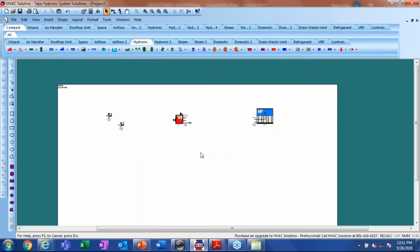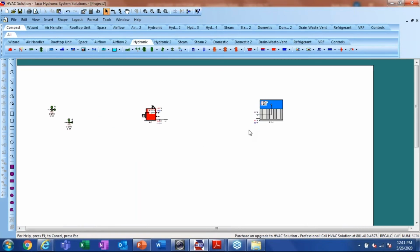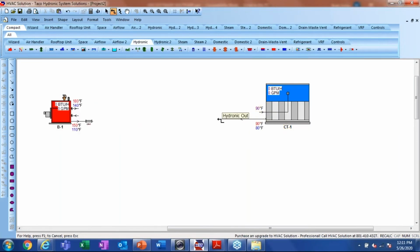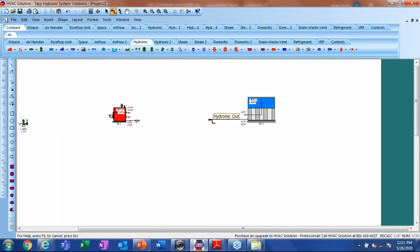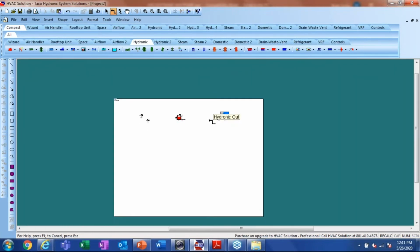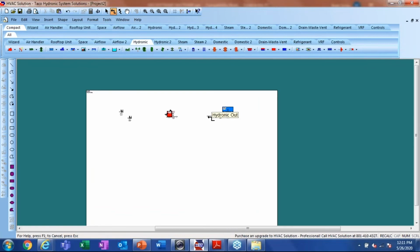So let's see, what else do I want to do? Well, let's draw some pipe here. So I'm going to come out of the cooling tower. Notice I can just put my cursor right on that arrow, left click and release. You can see me zooming in and out. I have a wheel on my mouse.